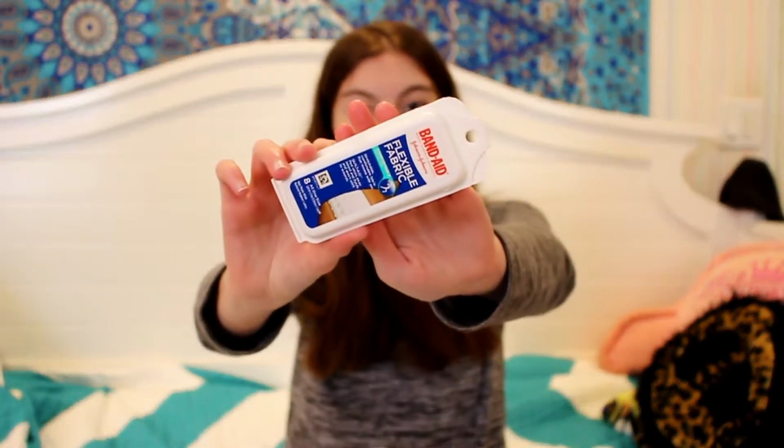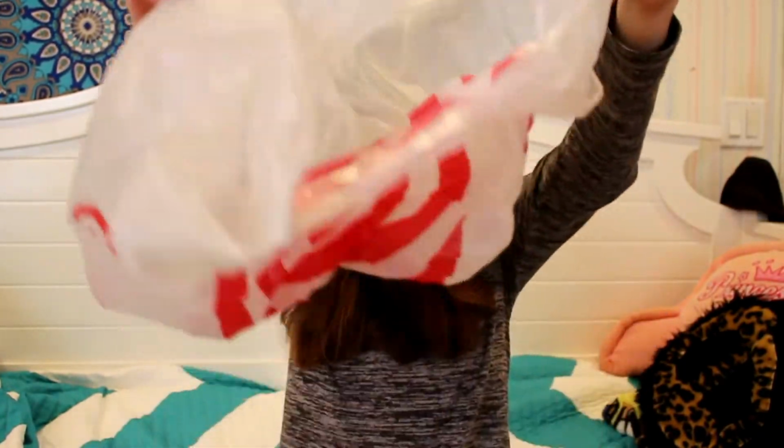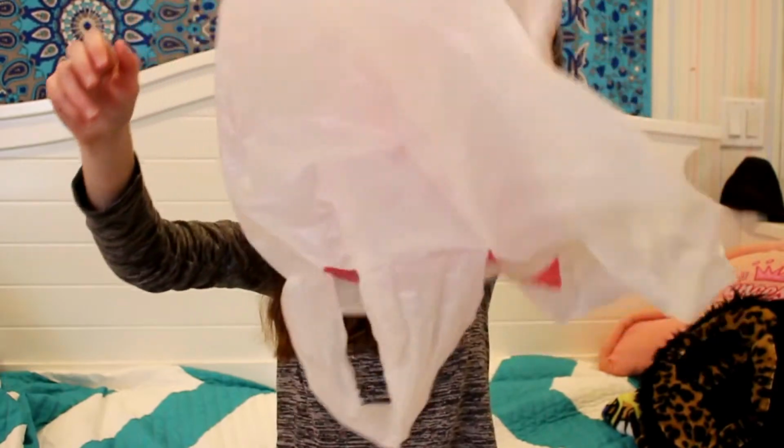And lastly, this is just Band-Aids, because you never really know if you're gonna get a cut or anything. Band-Aids are really essential for a trip, especially if you're traveling to another country. There's only 8 in here, and I do have some others that I'm gonna put together. I'll have a little travel kit, and that is everything in my Target haul for my trip.